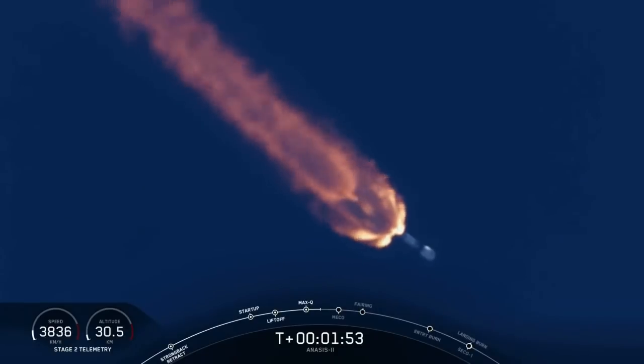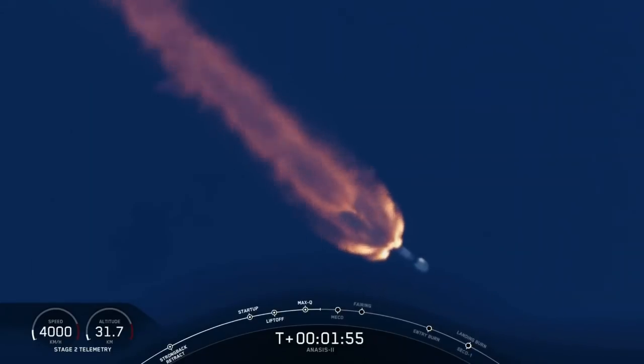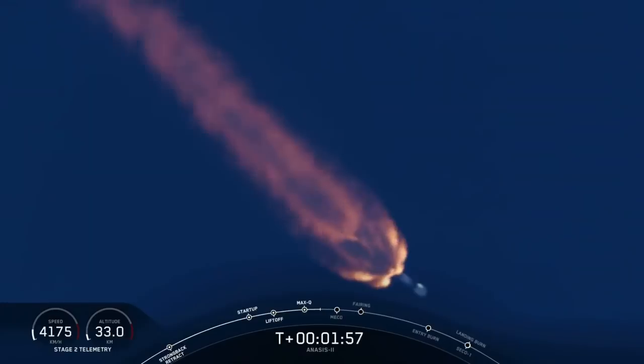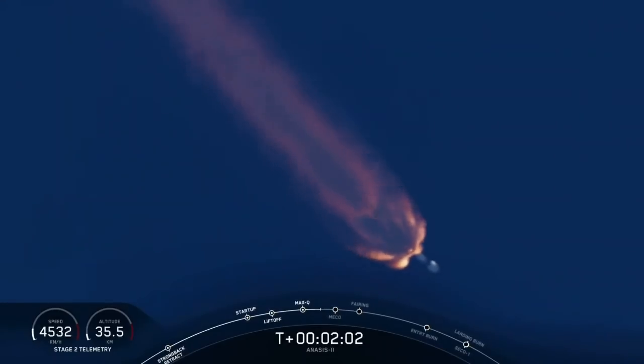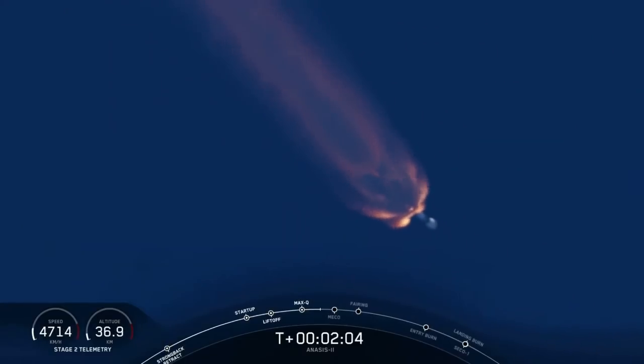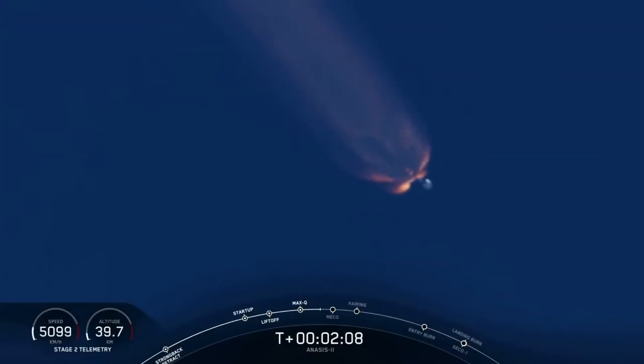Nice view from the SpaceX cameras at Cape Canaveral as we head east out of Space Launch Complex 40 into the first of 2 orbits planned for today. This orbit is the parking orbit, a low Earth orbit trajectory that will take us over the equator and will eventually relight the upper stage engine to transfer us into the desired geostationary transfer orbit.